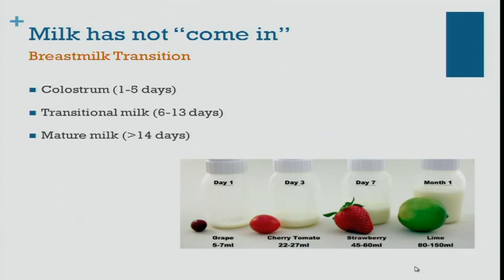So I like this image. It shows you what the size of an infant's stomach is as it progresses. Day 1 is the size of a grape. A lot of moms see newborns getting those bottles, and that's 2 ounces. Really, infants shouldn't be taking that anyway. Their stomachs are just not big enough.